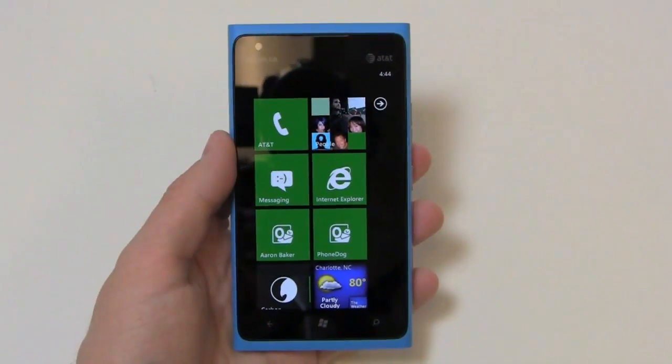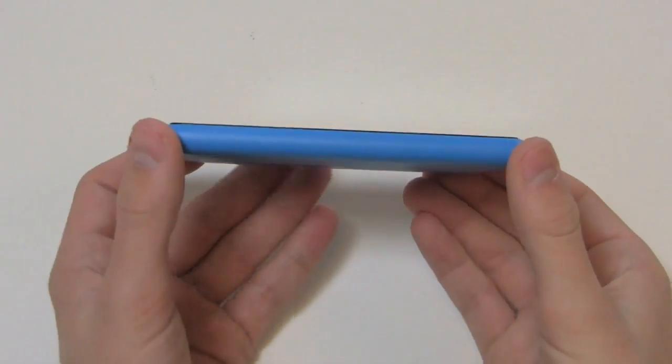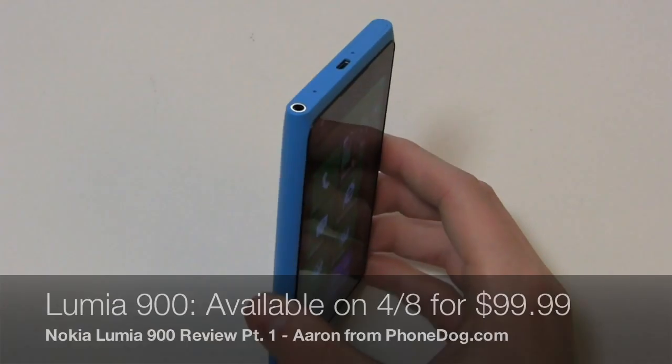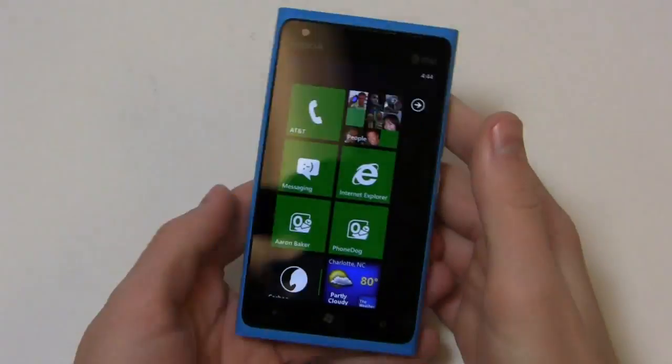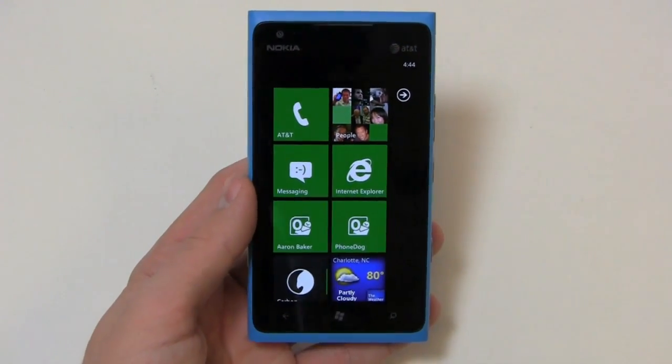You know what? I haven't been this excited about a device in a long time. This is the Nokia Lumia 900. It's coming to AT&T on April 8th for $99.99, and it's coming in two colors on April 8th: Cyan, which we see here, kind of this blue color, and black. And it's going to be available in white on April 22nd for $99.99 as well.